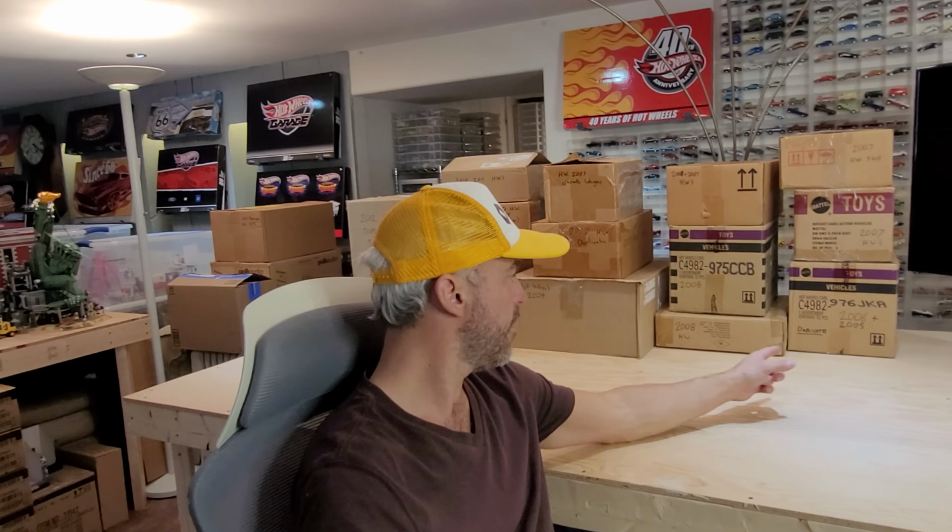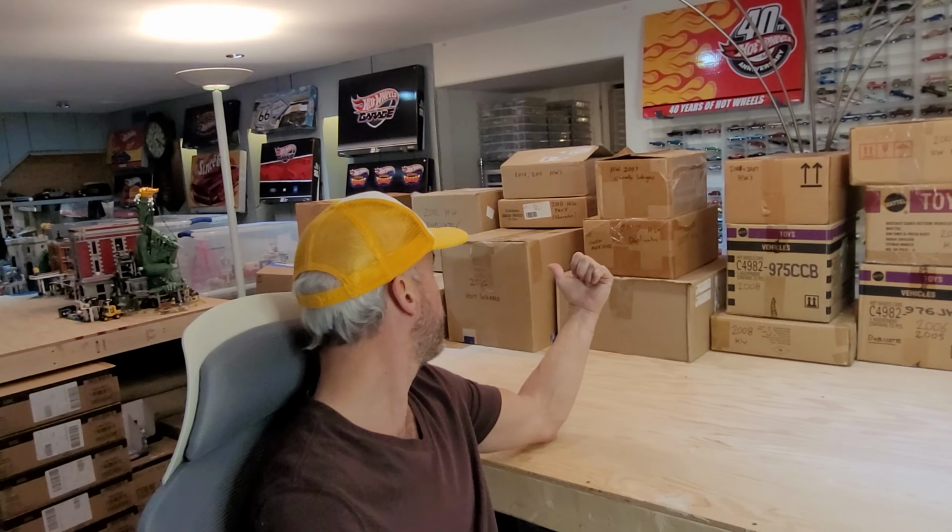Today we are looking at a whole bunch of mystery boxes. They're mysterious only in that I haven't opened these boxes in over a decade, some of them 15 years or more. As you can see by the labels, these are Hot Wheels boxes stuffed full of packaged new mainline Hot Wheels that I've been buying and collecting since 2005 at the earliest over here, and all the way up to 2012 back over my shoulder here.